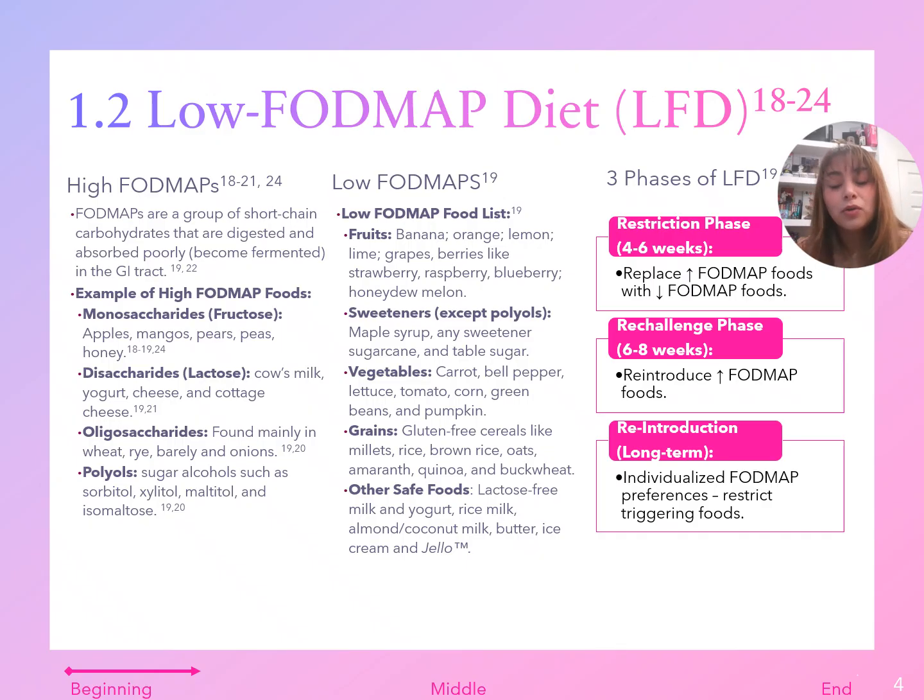So how the low FODMAP diet takes place is there are 3 phases. First you have the restriction phase, where you replace high FODMAP foods with low FODMAP foods, and this is for 4 to 6 weeks. This is essentially just to clear out your system, decrease inflammation, and decrease all those symptoms. And then we have the re-challenge phase. So you reintroduce those high FODMAP foods and see which ones are tolerable.